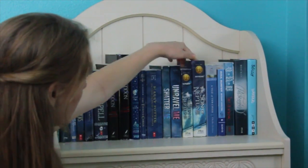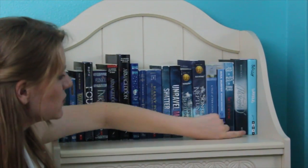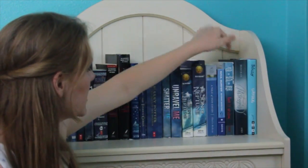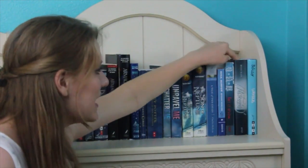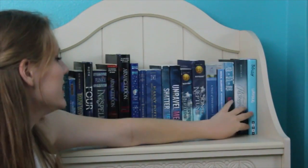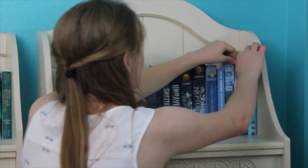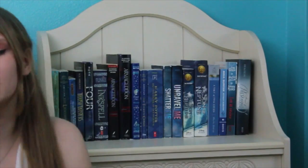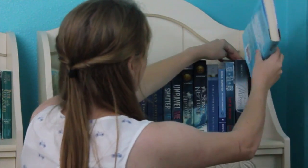The Son of Neptune, I have two copies of The Son of Neptune as well. A Tale of Two Cities by Charles Dickens. Soul Surfer by Bethany Hamilton. Let It Snow by Maureen Johnson, John Green, and Lauren Myracle. Passenger by Alexandra Bracken. And then we get into these kind of muted blues. And then you just have Wonder, which is like in-your-face blue, but I just stuck it on the end here.